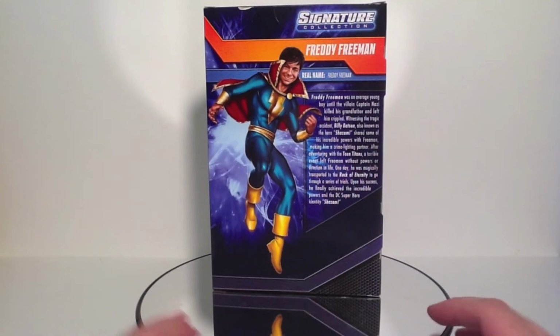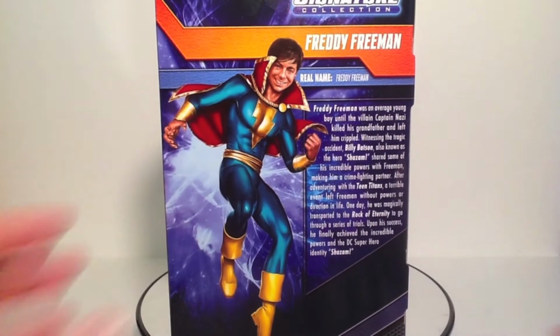That I do appreciate. And on the back here, if I bring this a bit closer, you can see his real name is Freddy Freeman. Yeah, I wouldn't have guessed that when they called him Freddy Freeman. He was an average young boy until the villain Captain Nazi killed his grandfather and left him crippled. Witnessing the tragic accident, Billy Batson, also known as the hero Shazam, or Captain Marvel, shared some of his incredible powers with Freeman, making him a crime-fighting partner. After adventuring with the Teen Titans, a terrible event left Freeman without powers or direction in life. One day, he was magically transported to the Rock of Eternity to go through a series of trials. Upon his success, he finally achieved the incredible powers and the DC superhero identity, Shazam.